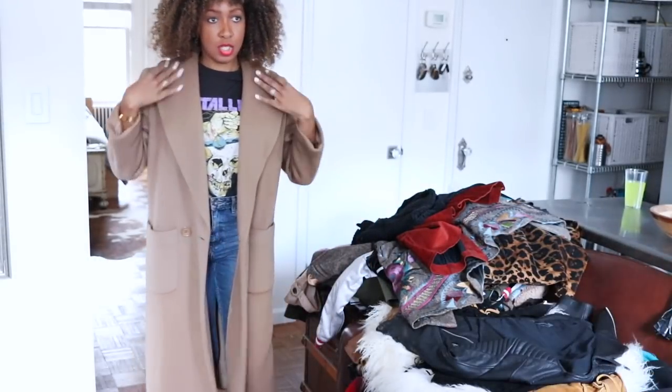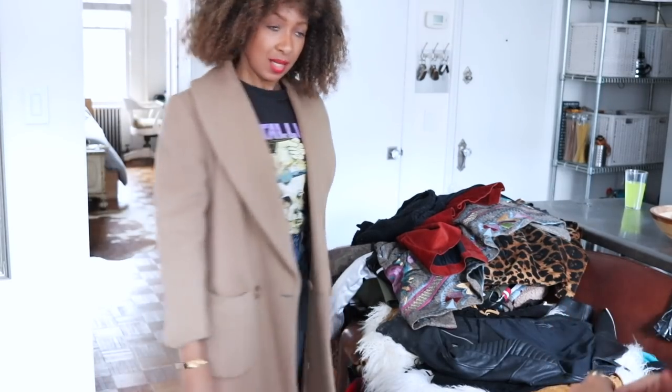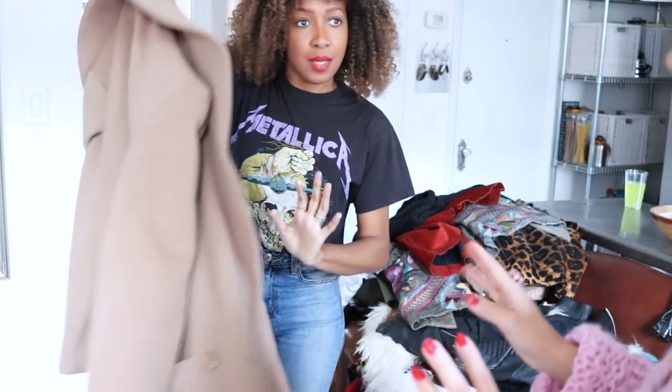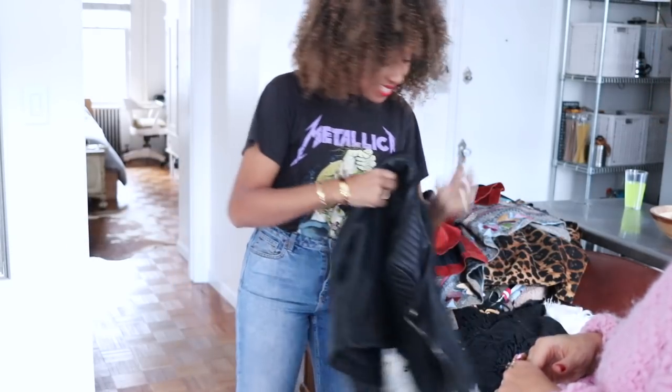There's too much going on. You don't like this wide thing? I do, but it doesn't do anything for you. It doesn't suit me. No, it doesn't suit you, exactly. We just love a camel coat, but it's not the right camel coat. This is not the right one, which is such a shame, because the quality of it is fantastic.